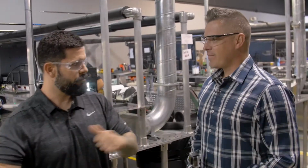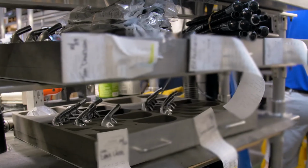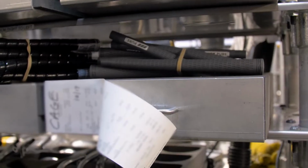Wow. So the first thing I'm gonna show you is the pre-production right over here. This is what we like to call the build rack. We have individual orders here for every customer. So when a builder is ready to build, they come grab the next set in line. It has their name and all the information they need when they pull it up in their file. So it all kind of starts there.